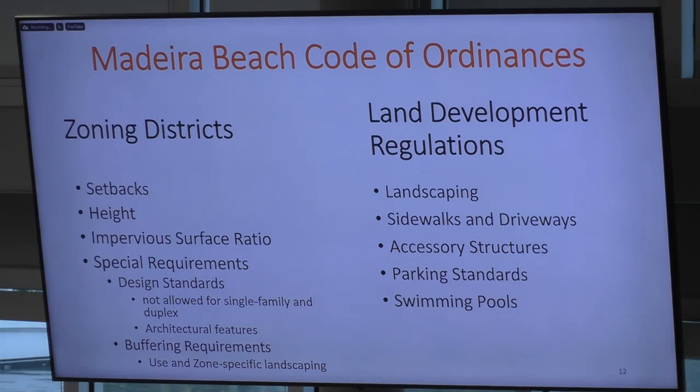It's important to note that we're not allowed to put design standards on single family and duplexes. These design standards can be architectural features. Another example would be buffering requirements. We have this in a few of our zoning districts, and they're used in zone-specific landscaping. And then there are the land development regulations that are not in the zoning districts, like your landscape requirements, your sidewalks, your driveways, your accessory structures, like if you can put up a tiki hut, where could that be? How big could it be? Your parking standards, and another example, swimming pools.